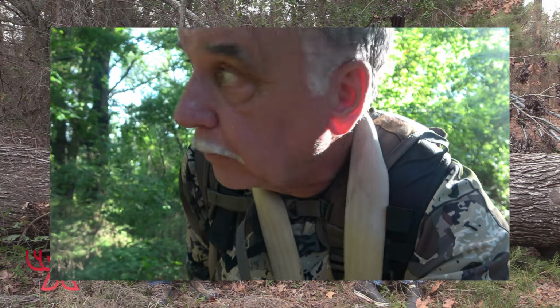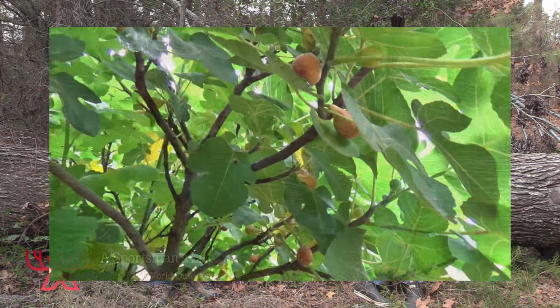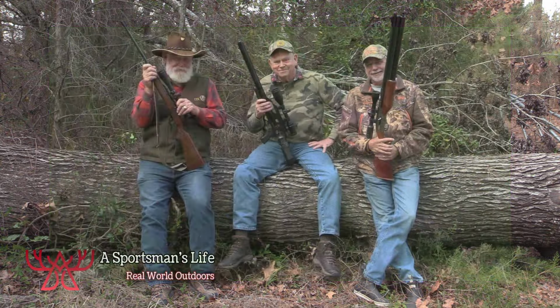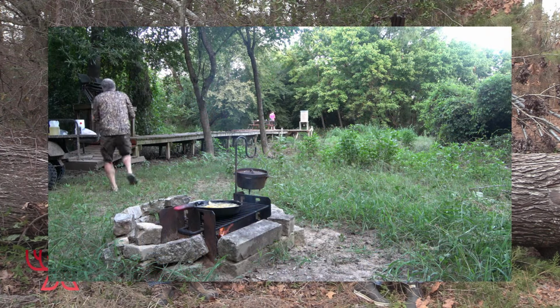Run into a situation like this, stop, don't move, and wait it out. We have an abundant supply of figs on our fig tree. These are ripe, ready to pick. If you look up in there, you'll see some more. Coming. Hold on to them.